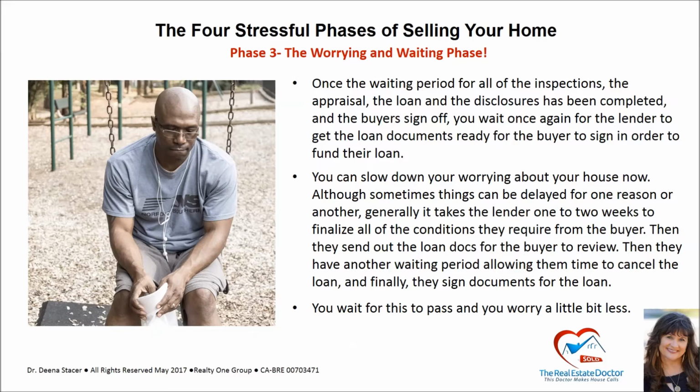Generally, it takes the lender 1 to 2 weeks to finalize all of the conditions they require from the buyer. Then they send out the loan docs for the buyer to review. Then they have another waiting period, allowing them time to cancel the loan. And finally, they sign the documents for the loan. You wait for this to pass, and you worry a little bit less.